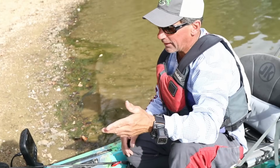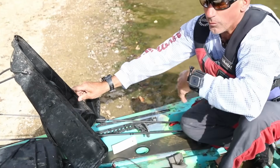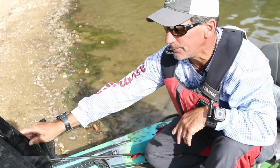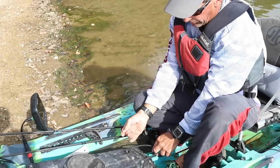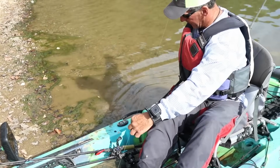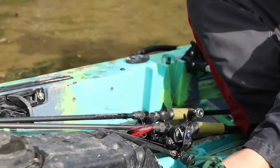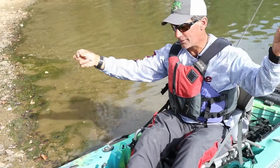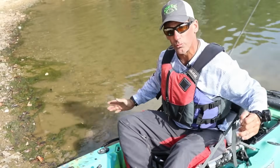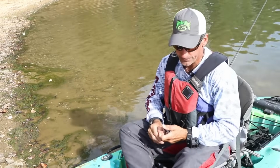So let's say you want leader line. I throw braid with leaders a lot. Want leader line? Right here under the console, I've got a spool of 17-pound fluorocarbon. It comes out right here. Now how do you cut this? Well, let's say I'm going to pull out about 5 feet, and right here on my seat, line cutters, ready to go. The whole idea right here in front of your feet, within your reach, everything you need for a good day of fishing.